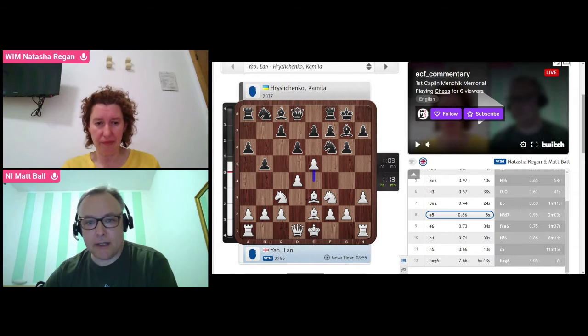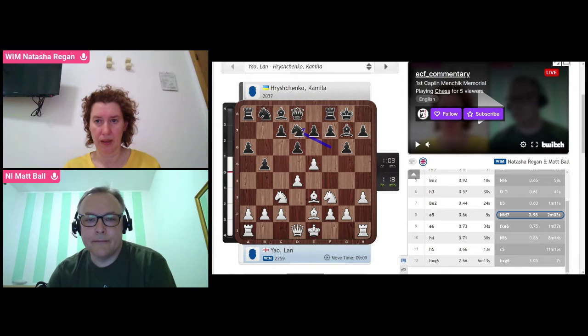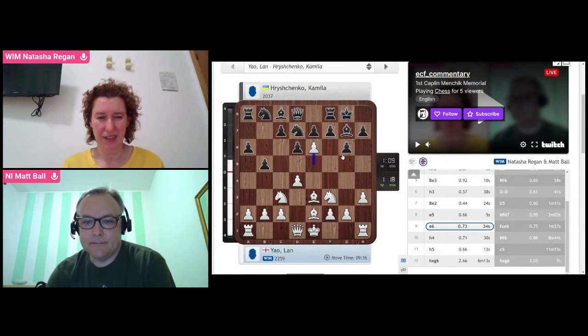e8 can be played. It's getting in the way a bit of some of the other stuff on the back rank. But knight fd7 is what you might expect. And then white has this rather smart move, e6. Yeah. Okay. And again, e6. This move gives up a pawn, but is very annoying for black, I would say, just prizing open the king side if black takes it.